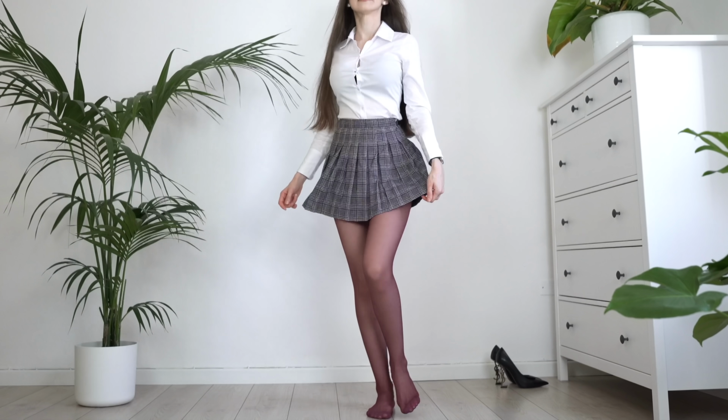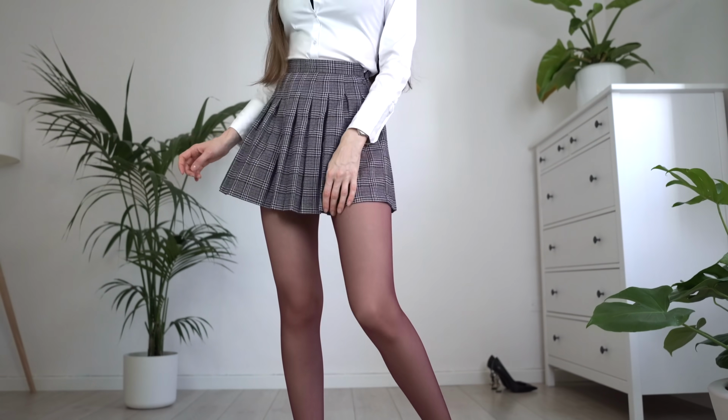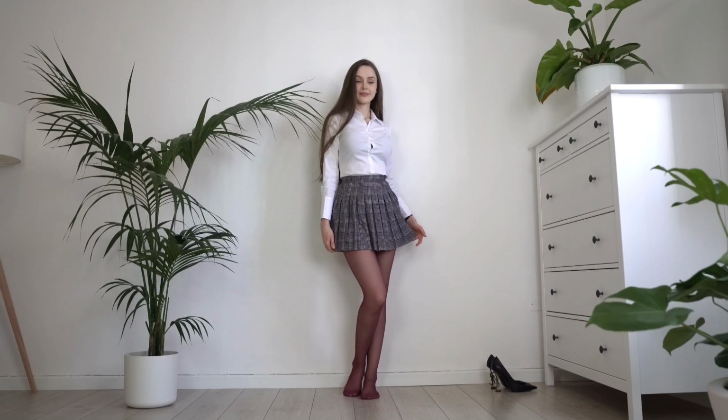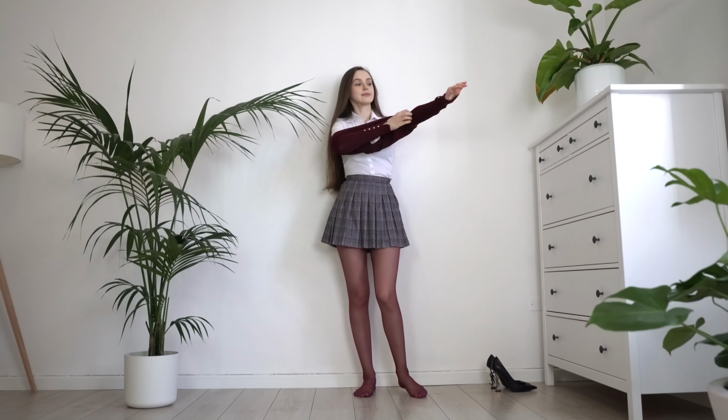Outfit number 3. I really love this pleated skirt. It's checkered and every color is different. It has gray in it, it has white, and it has purple. That is why I'm wearing these purple tights. By the way, these tights are Korean pantyhose.